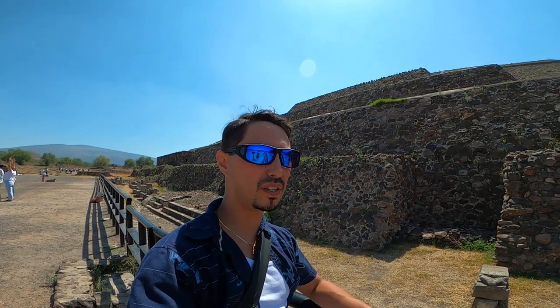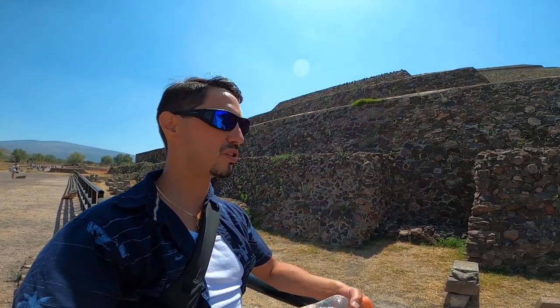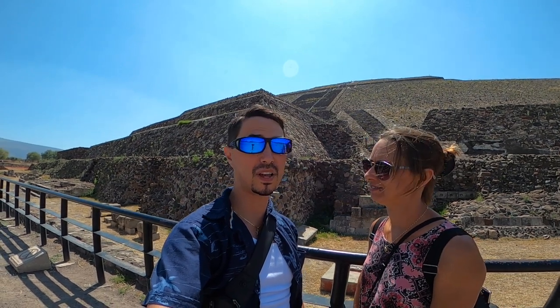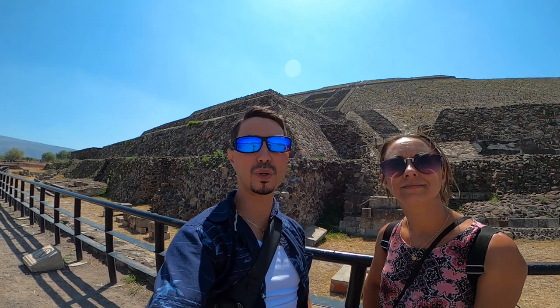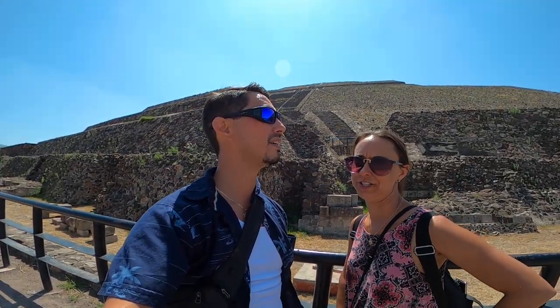So the stonework is similar to some of the other ones we've seen, in that there are small stones inlaid in the cement in between the big stones. Apparently this archaeological site dwarfs Pompeii. Really? In its size, yeah. Pompeii is smaller than Teotihuacan. Interesting. I have heard this was once the largest city in Mesoamerica, I think is what they would have called it. Okay.